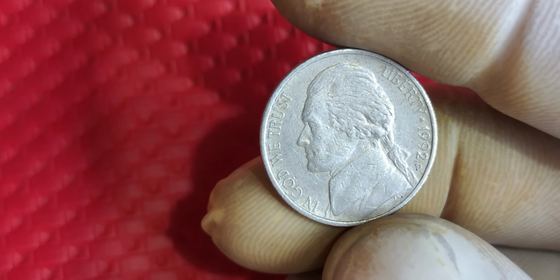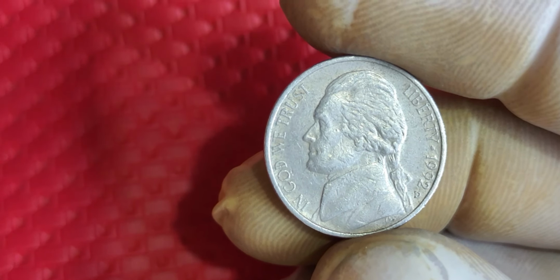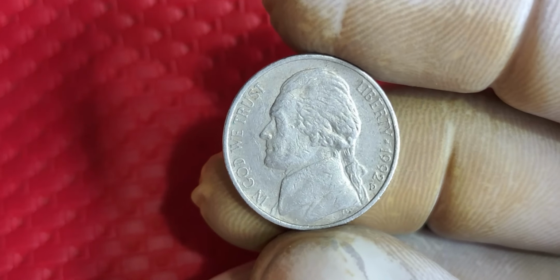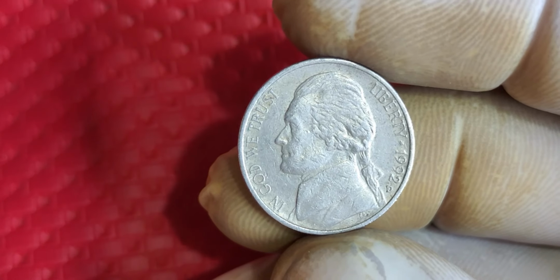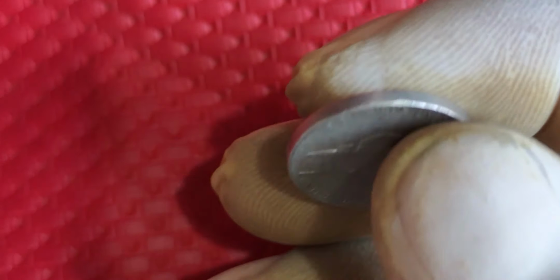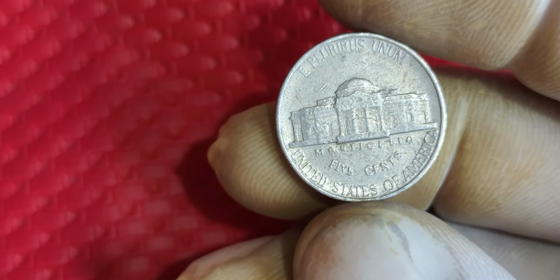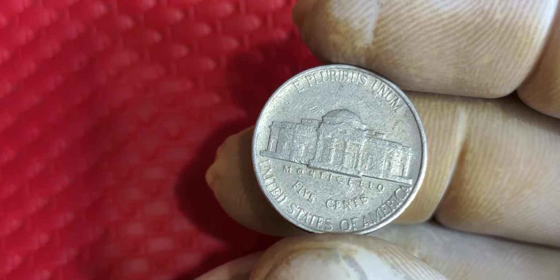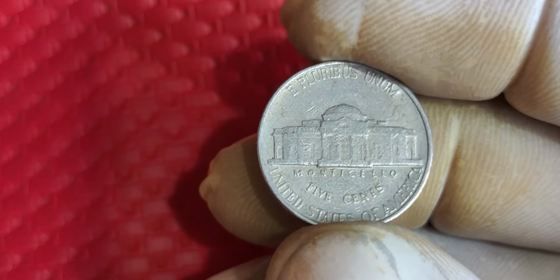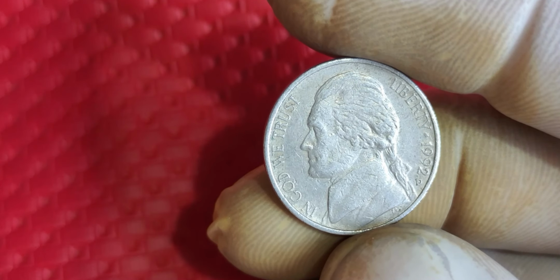Now, let's talk about the key factors that give this 1992 D Jefferson nickel its massive value. The 1992 D Jefferson nickel was minted in Denver, as indicated by the D mint mark. At first glance, it might seem like any other nickel minted that year, but here's where things get fascinating. What sets the 1992 D nickel apart is its combination of rarity, exceptional condition, and minting errors. Let's break it down. While millions of Jefferson nickels were minted in 1992, only a small fraction from the Denver mint have been found in pristine condition.